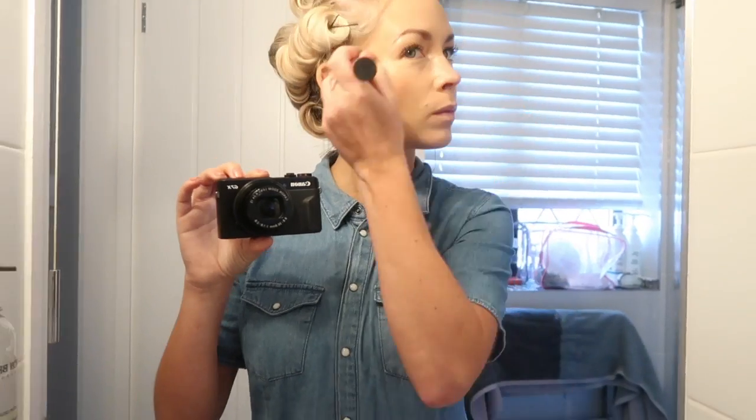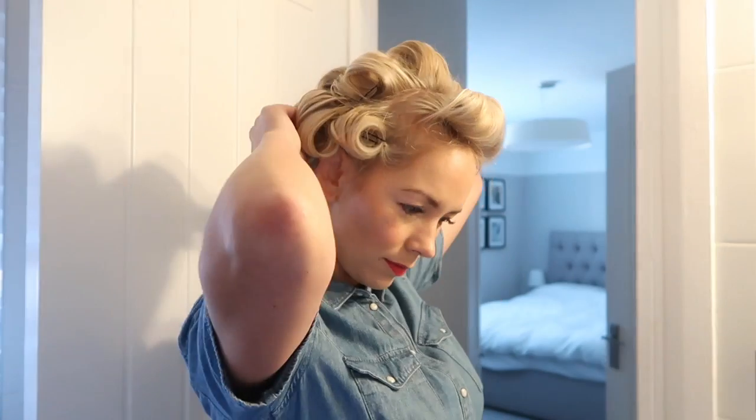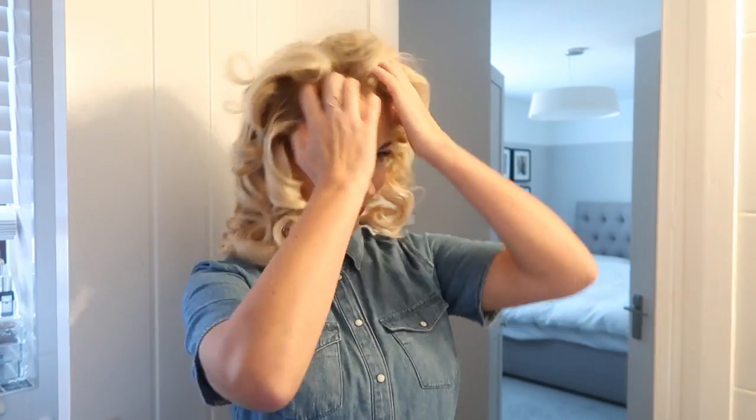So I'm going to put on a full face of makeup, and this actually wasn't that different for me because I do put on makeup every single morning. And then I'm going to see how my hair has turned out. Oh, I love it. Oh my gosh. I was surprised at how well the curls turned out and how comfortable they were to sleep on.